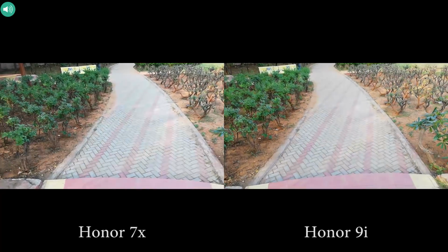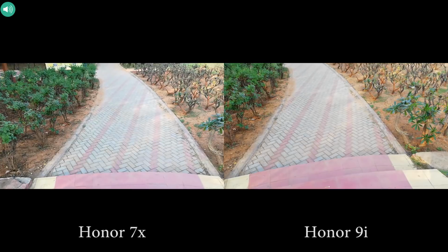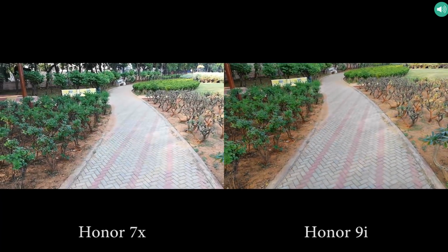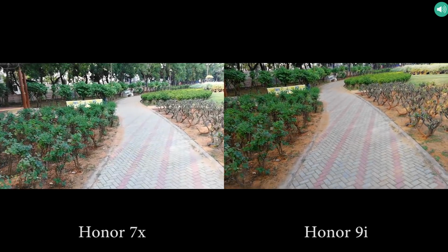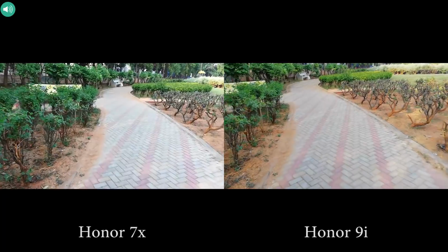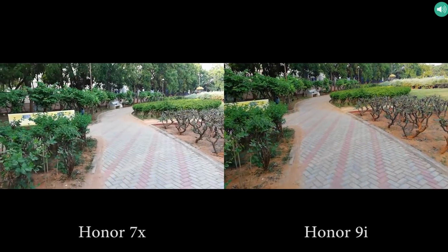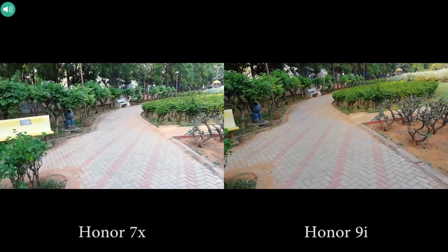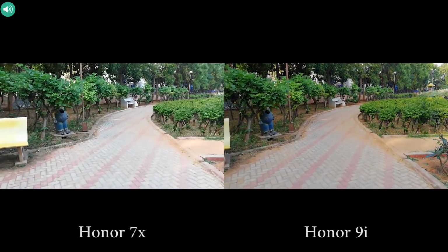Hi there guys, I'm Nikhil from GreedyTech, and this is the camera comparison between the Honor 9i and the Honor 7X. On the left side I have the Honor 7X, and on the right side I have the Honor 9i, and the audio is also from the phones itself. Honor 7X also has a dedicated mic for noise cancellation. I'm not sure about the Honor 9i, so let me know how the noise cancellation is on the 7X.